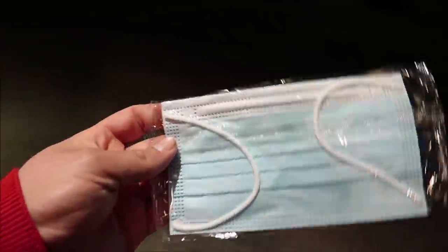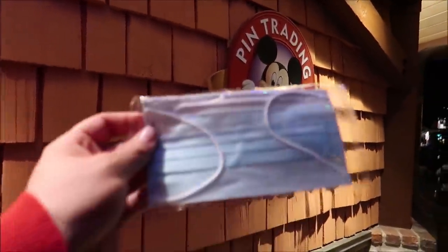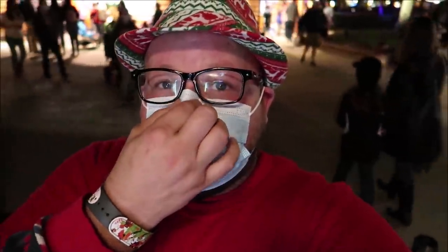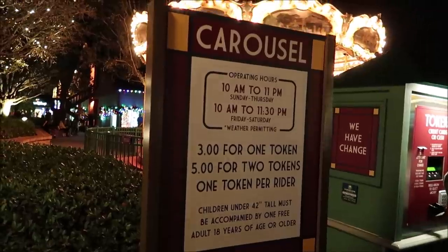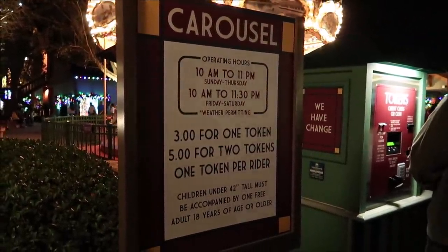Looks like they sell the mask for $1.49 at all the stores. So I grabbed a mask right here at the pin trading store. $1.49. There we go. I don't normally wear a disposable mask, but you gotta do what you gotta do. Only because I like having the fancy design on the front, but these are definitely a little bit more breathable. Plus you got that little strip right here where you can pinch down and stop your glasses from getting foggy.